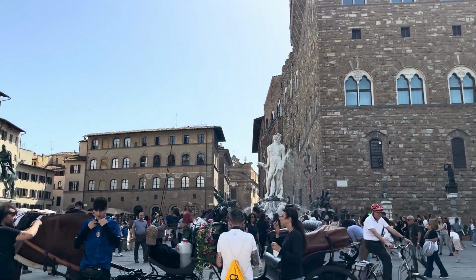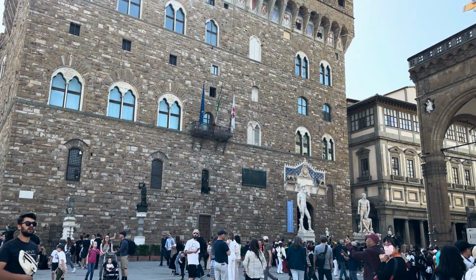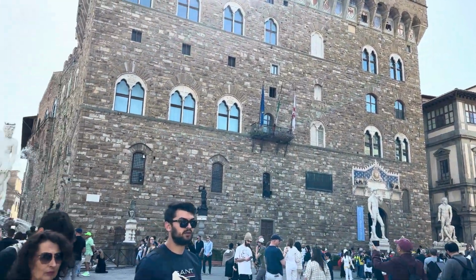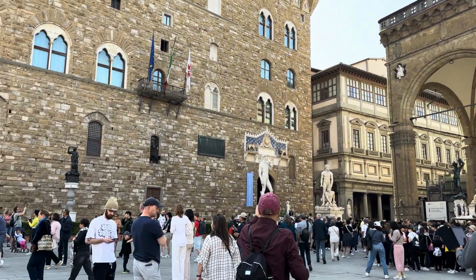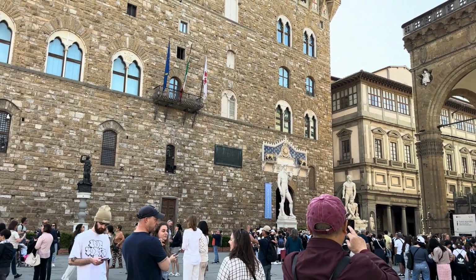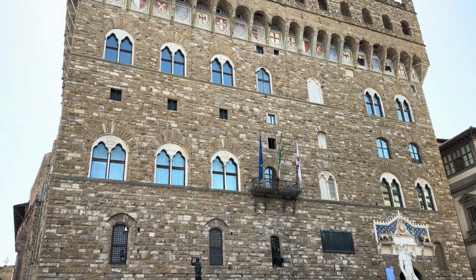I like that fountain over there. That's pretty cool. I want to go check that out some more. I want to figure out what this building is. It's a museum. I can see Museo di Palazzo Vecchio. Oh, okay. Palazzo Vecchio. Ugh, I'm sorry, my Italian.